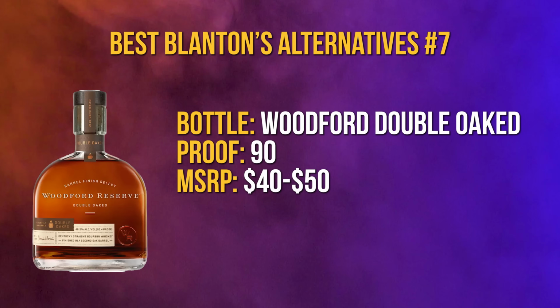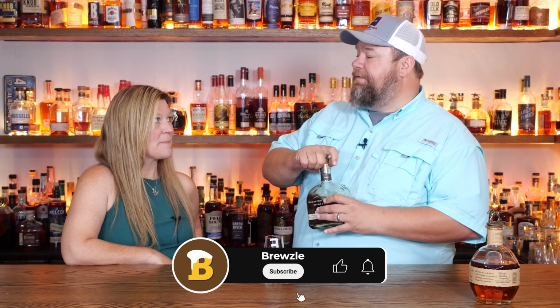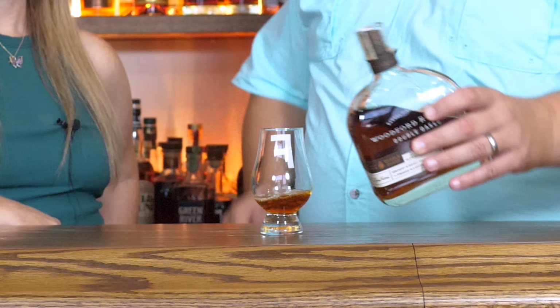But number 7 is Woodford Double Oaked. To me, Woodford Double Oaked is a very different experience than Blanton's. So I don't consider this an alternative in that it's a similar experience, but I do consider it an alternative as far as this is a regularly available, fantastic whiskey that is of similar quality to me. The color is beautiful and the smell is awesome.